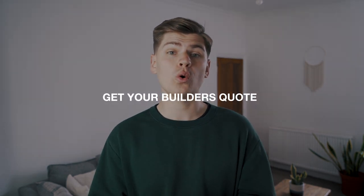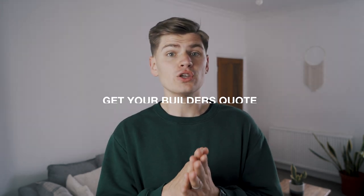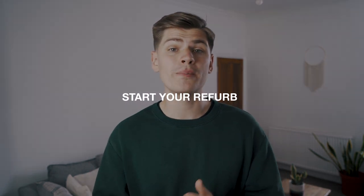Step number 10, let's say you've just completed on the property, then I would be getting a tradesman in as soon as possible, or a main contractor to quote up all of the work. Make sure that you've got a schedule of works there, you know how long it's going to take, you know what it's going to cost, you've got a contract in place with your builder, and that everything is properly lined up. Step number 11 is start refurbing your house.